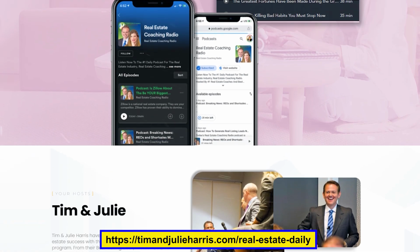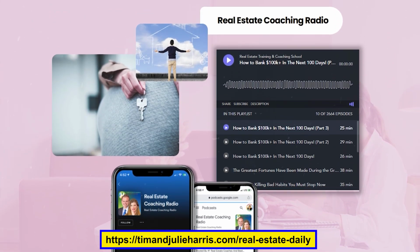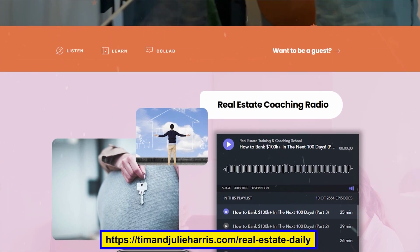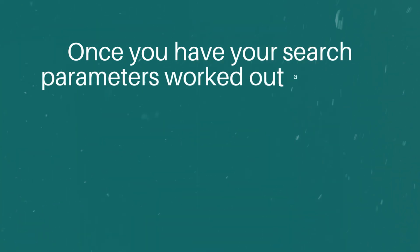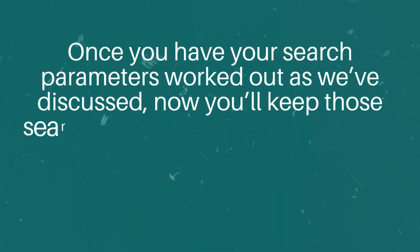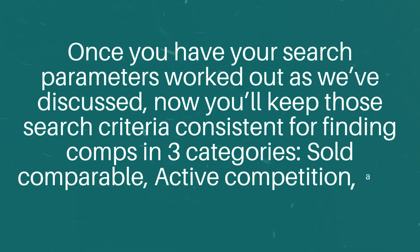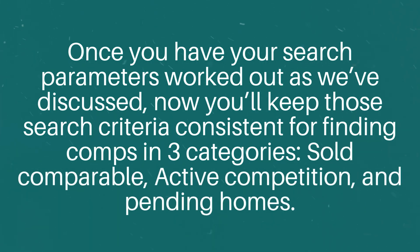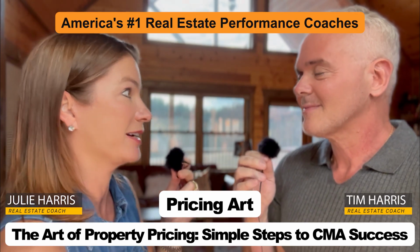If you're the unusual house and nobody understands the floor plan and it looks different from the street, and now it's got a side door instead of a front door, the style can actually erode the price. Okay, now, once you have all these search parameters sorted out, you're going to keep those search criteria consistent for finding comps in 3 categories: sold comparables, active competition, and pending homes. You're trying to make your subject property make sense amongst all of those things.